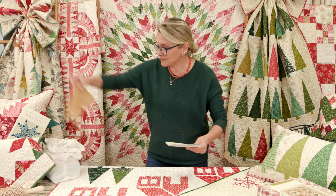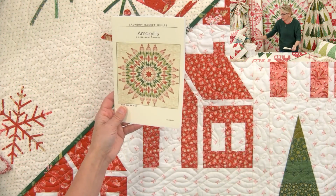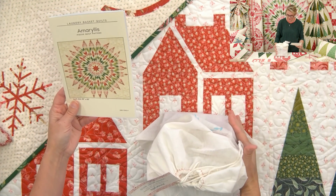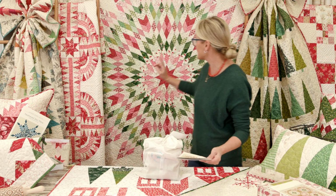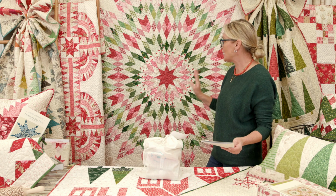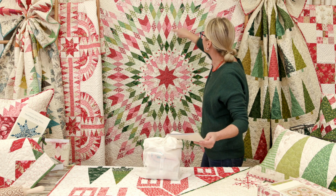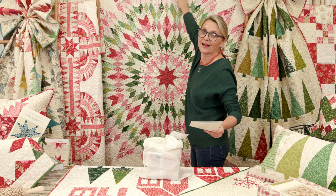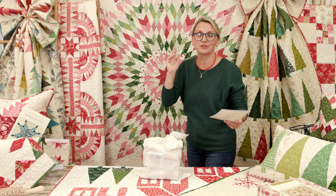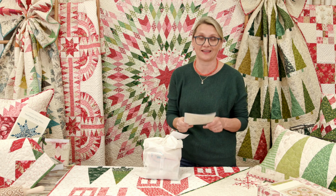But let me show you this gorgeous pattern called Amaryllis, and we do have a beautiful kit that it's in, this beautiful bag. Amaryllis is the quilt that is right there behind me. Isn't that lovely? 8-point star right there, diamonds set in, and our Alaska ruler set in right here. I cannot wait for you guys. If you want to get a great gift, buy yourself or your friend an Alaska ruler.